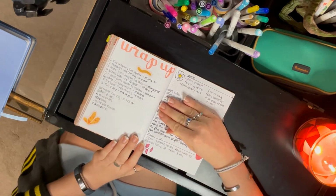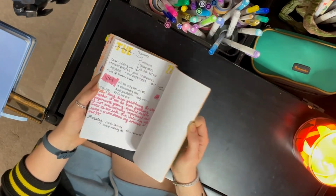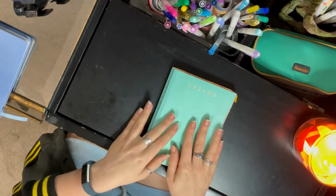I started using this as my personal journal as well. I'm just gonna flip through those last few pages, but it worked out pretty well and I'm excited to be combining the two into this new one.